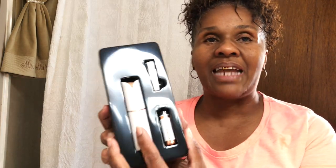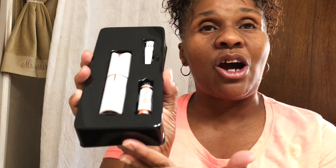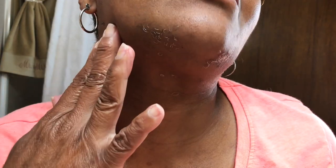Oh, look. It has a nice little brush here. I love, look at the battery, y'all. The battery is gold. I wonder if the one that was purple had a purple and white battery. So let's get this thing opened up, y'all. Show y'all again, flawless. We're going to tag them, and we're going to see if it really works. I mean, they really packaged this thing, y'all.